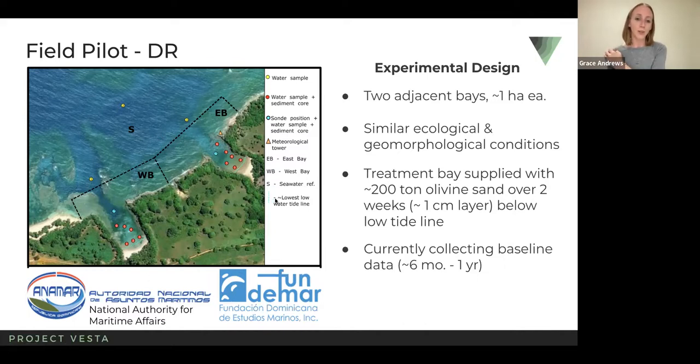Right now, we have built a research station in the Dominican Republic where we are doing a baseline monitoring program. So the idea here is we want to study both of these bays, their chemistry, their ecology, their sediment transport really carefully over the period of about 6 months to a year, so that we have a tremendous baseline against which we can observe any change once we add olivine.